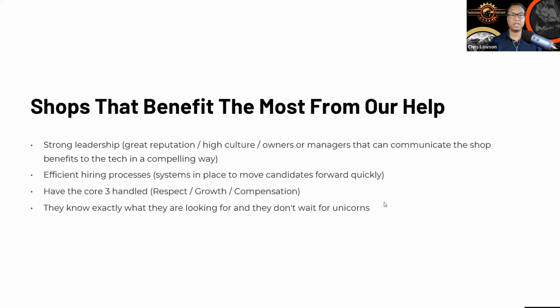They also have efficient hiring processes. They have systems in place to move candidates forward quickly. They make offers quickly. They have interviews quickly. They move things forward. And then they have the core three handled: respect, growth, and compensation. They are competitive in their compensation, and the structure and the culture is set up to be one of respect and one of growth. And then they know exactly what they are looking for, and they don't wait for unicorns.